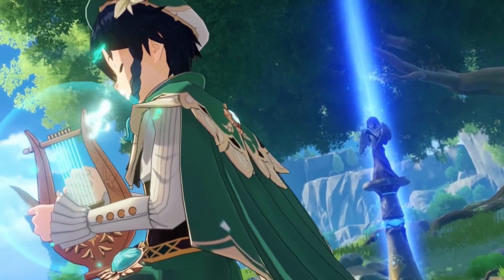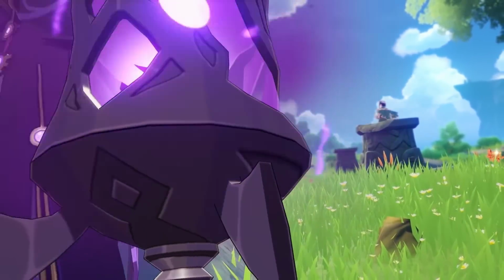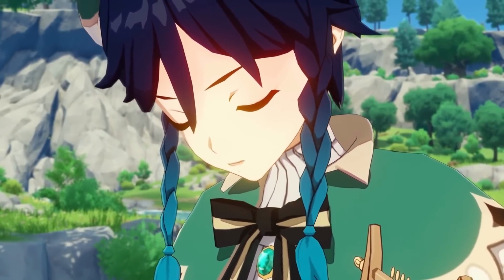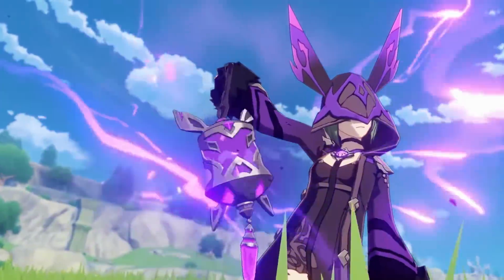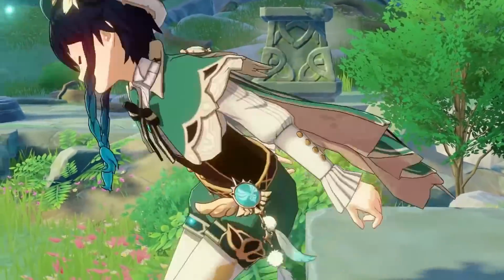However, when we're moving on to Venti, the story can be quite different, because for me personally, Venti is still an absolutely amazing character at this point. He was the very first 5-star character to ever appear in Genshin Impact, and up until this point, still no one can beat him at what he does best, which is crowd control.